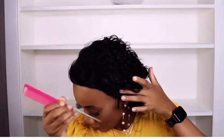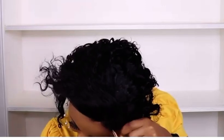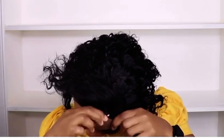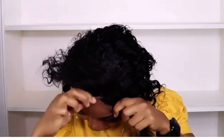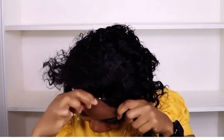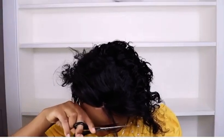Since the hairline is so thick, I'll go in and just tweeze a little part so I can just lay a little soup or a little grandma here you are. Because as I said, there is no parting space, so I'm just trying to make something.